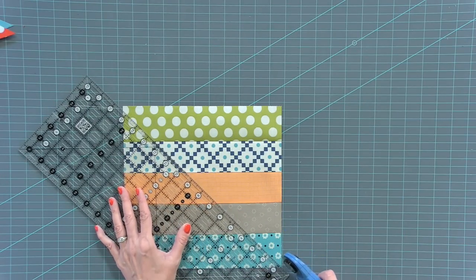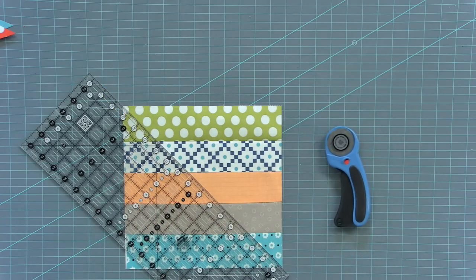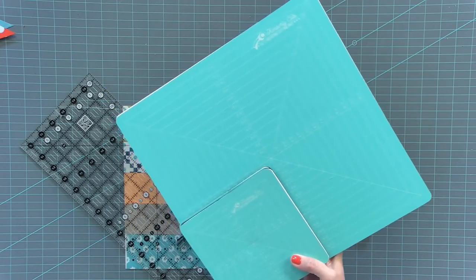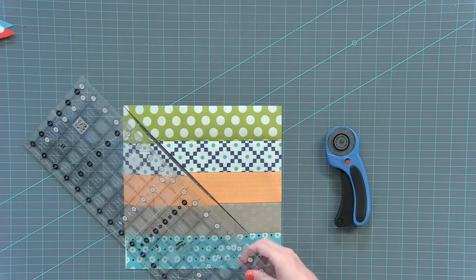Is there a cutting board I would recommend? I use the Kimberly's cuts, which are mine. Those are boards, but as far as cutting mats, I usually use Lori's or Creative Grids.